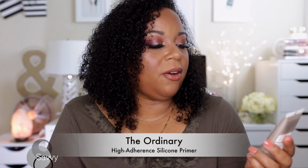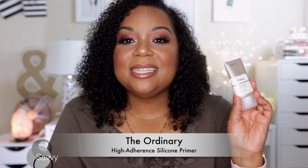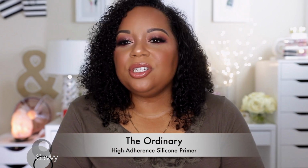Another primer that I have been using is this one by The Ordinary. It's the High Adherence Silicone Primer, and I purchased another one at the same time, and I started out using that one a lot, but that one is a little bit better for normal and dry skin. But this one is a high adherence primer, and this is affordable, so this really has some grip to it as well. So I have been using this a lot during the month of July. So those are the three primers that I've been using.